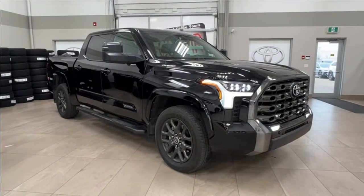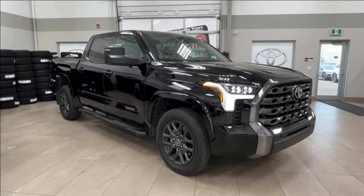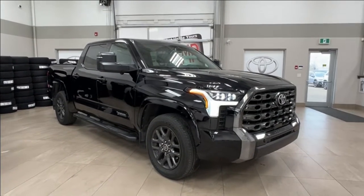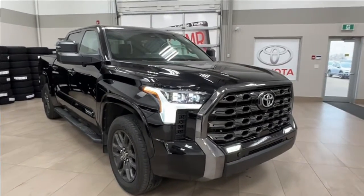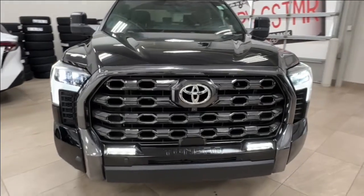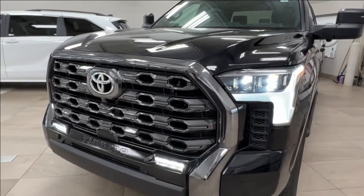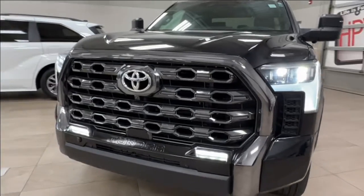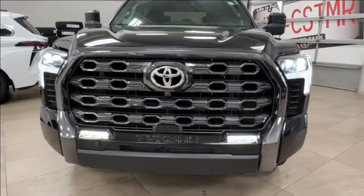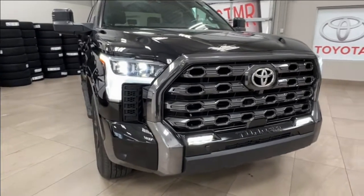Today we're looking at a 2022 Toyota Tundra Platinum in the color black. Let's take a look. Starting up front here, underneath the hood, you'll find a 3.5-liter V6 engine, automatic transmission, gets up to 389 horsepower, 479 pound-foot of torque. Vehicle has up to 12,000 pounds towing capacity and 1,940 pound payload.